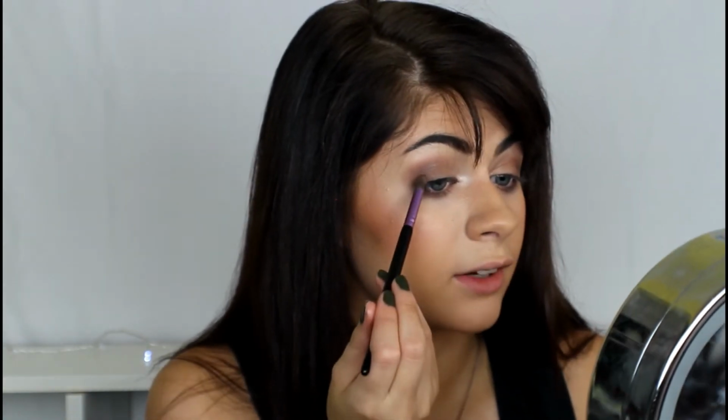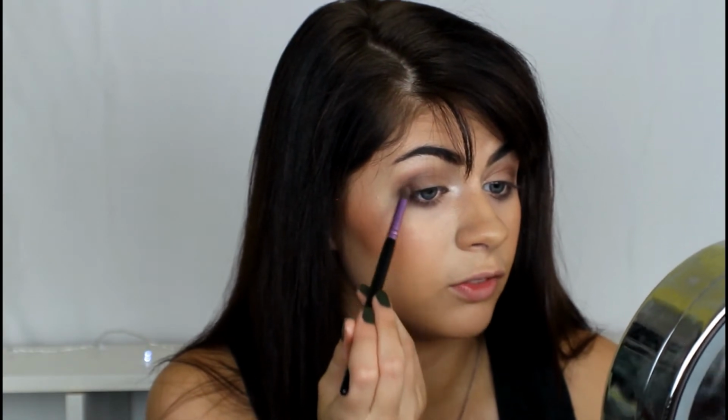And I'm going to go ahead and also try and use this to deepen up the outer V of my eye. So this brush, although I wouldn't really use it as a crease brush, I do think that it is a good quality brush. It is pretty soft and it applies the product pretty well. It's not really a wow product for me, but I do love getting brushes in my bags because I feel like I can never have enough brushes, and I have really been wanting a brush specifically for my lower lash line, and so I probably will start using this for that.